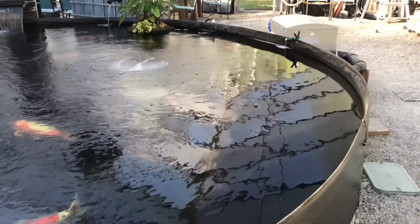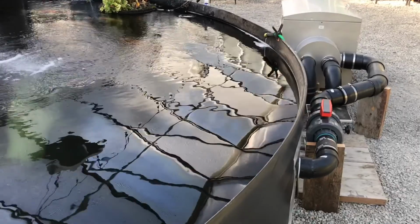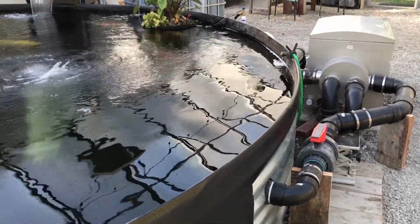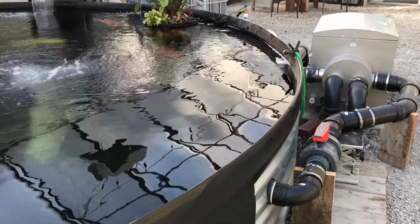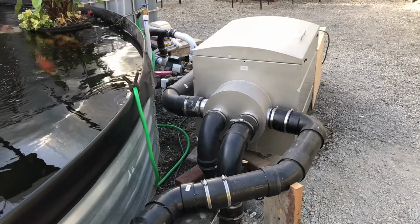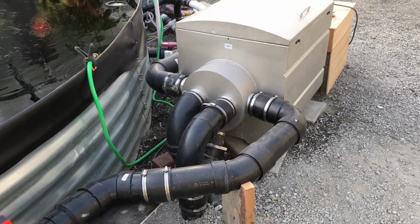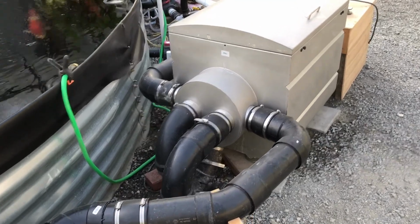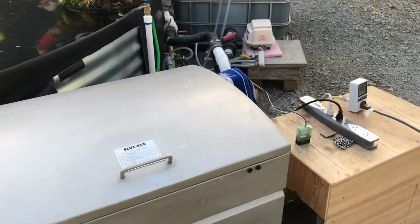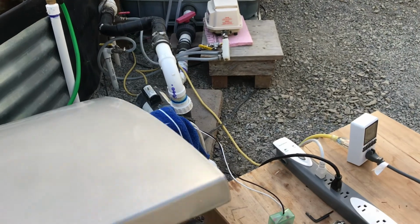The filtration setup is relatively straightforward. We have 2 aerated bottom drains that feed into 4-inch diameter outlets. There's an additional 4-inch intake on the tank side and a modified 2-inch no-niche skimmer as well. All of these feed into a modified radial drum filter that we call the Blue Retro. The original RDF operated using hydraulic valves that triggered a cleaning cycle based on the changes in water level as the screen became clogged. Let's watch it in operation.